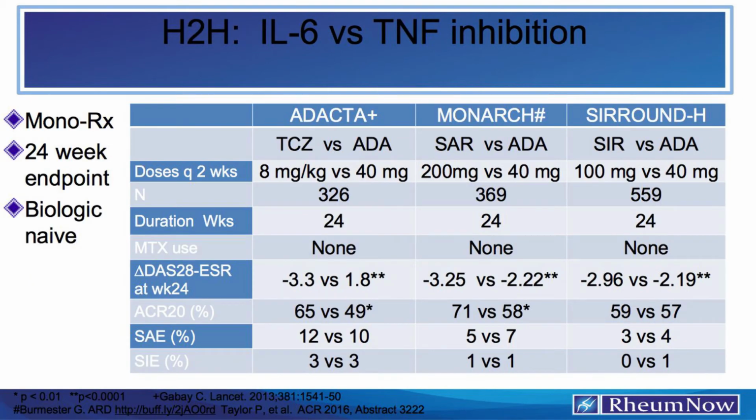So there are other head-to-heads. In 2013, the big splash was in ADACTA, tocilizumab, an IL-6 inhibitor versus adalimumab. And then now there are 2 others that came out in the last year, the MONARCH study with sarilumab and secukinumab, 2 new, burgeoning, about to be approved in some places. In Canada, approved. Secukinumab is approved. And we expect those to be approved this year. There's going to be 3 IL-6 inhibitors on the market. And the question is, is this going to be a threat to how we use TNF inhibitors?